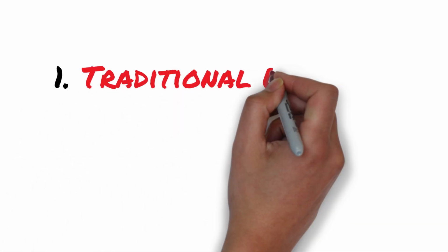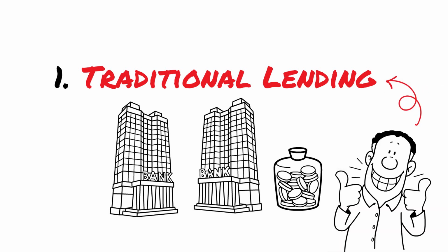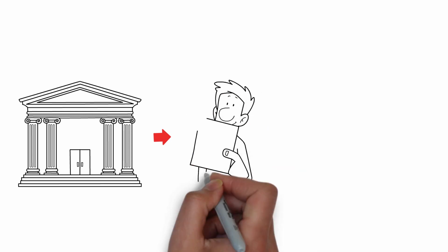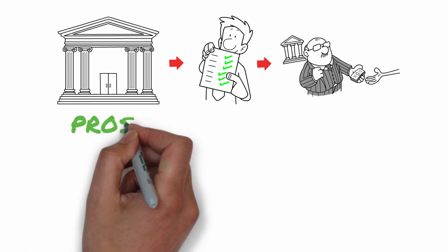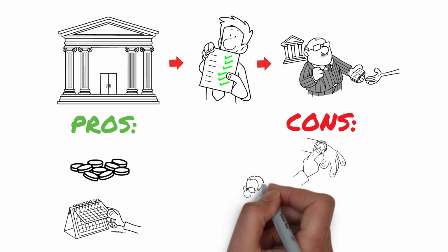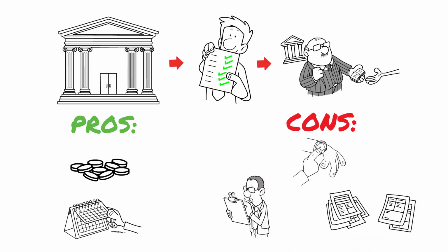1. Traditional lending. Let's kick things off with the classic, traditional lending. It's like borrowing money from your favorite uncle, minus the awkward family gatherings. You approach a bank, they evaluate your credit and financials, and voila, you might score a mortgage. The pros: lower interest rates and longer terms. But beware the cons: lengthy approval processes and strict criteria. Oh, and that stack of paperwork might just give you paper cuts.